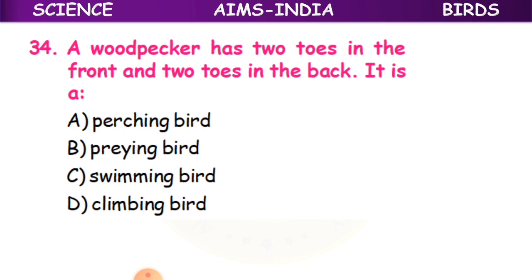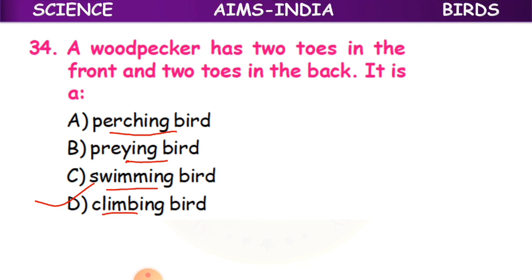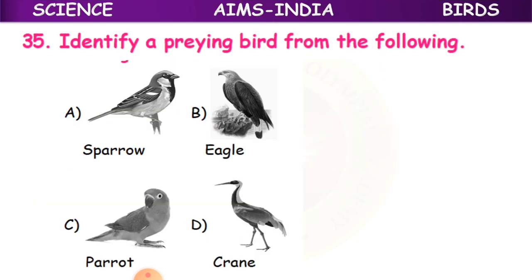It is a. So what is a woodpecker? It has got 2 toes in the front and 2 toes at the back. So whether it is a perching bird, is it a praying bird, is it a swimming bird or a climbing bird? So children, it is a climbing bird. Woodpecker is a climbing bird. Clear? Now the 35th question.